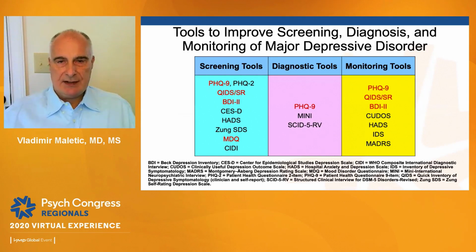How exactly can we ascertain how our patients are responding to treatment? There are several very useful tools that can be used to evaluate our patients' progress. Some of them have multiple roles, in a sense that they can be used as screening tools, but also diagnostic tools, and in monitoring treatment outcomes. A few that are most frequently used in clinical practice and in some of the studies are PHQ-9, which is patient health questionnaire, 9-item version, quick inventory of depressive symptoms, self-rated version or QIDS, and Beck Depression Inventory. This is now second version of this instrument.